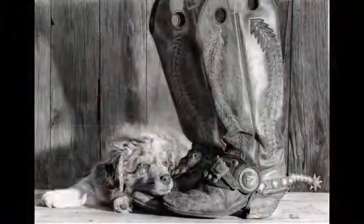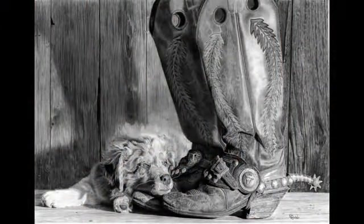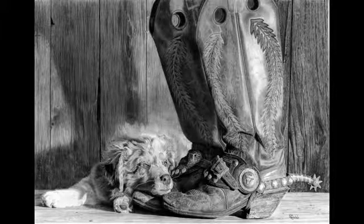The piece is called Waitin' on the Boss, and it's actually an Australian Shepherd puppy and an old pair of work boots. And so this is also natural spectrum light. And I do each individual hair, and there's dirt on those boots. And the thing that drove me crazy about this one is the individual stitching on the boots.